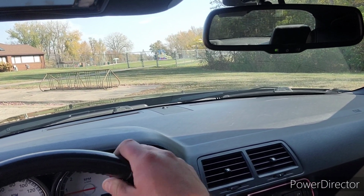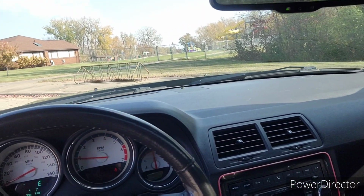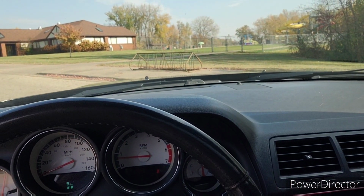The power steering is a little sluggish. Again, it's 9 years old. When it's at idle, which is about, I don't know, 600, 700 RPM, the steering is hard.